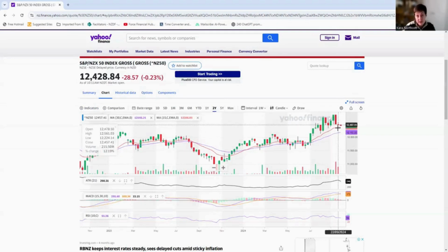Could be that this 15-week moving average is about to cross through the 30, something we'll just keep an eye on. And because of this very reason, we've had 2 negative weeks in a row. It immediately is a red flag for me not to look any further.